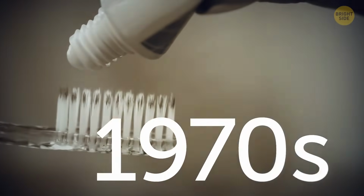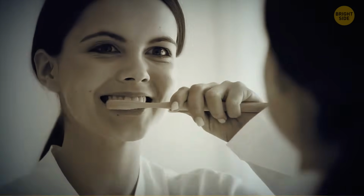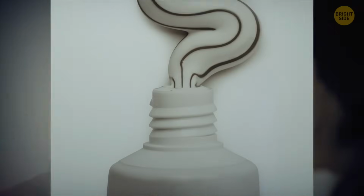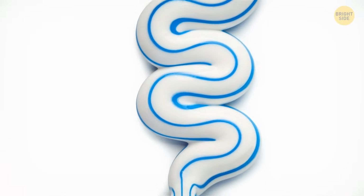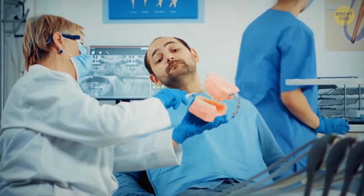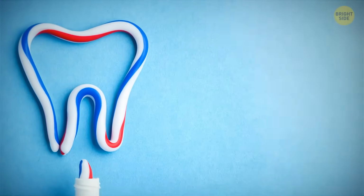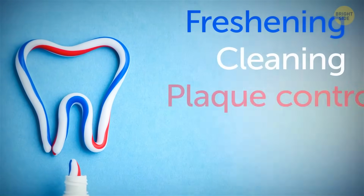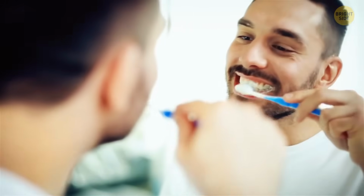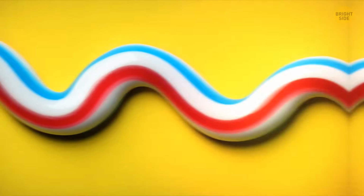In the 1970s, people didn't want toothpaste just to keep their mouths healthy, but also to freshen their breath. Aquafresh decided to answer that call, so they added a blue stripe to their product. Since consumers started paying more attention to their teeth and gums, the company added a third red stripe to their paste. The paste now has 3 functions: freshening, cleaning, and plaque control. And yes, solid white toothpaste can offer the same benefits, but brands continue to add stripes to their paste anyway.